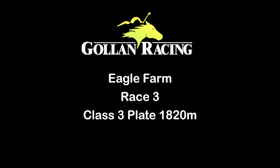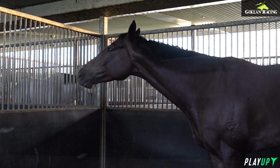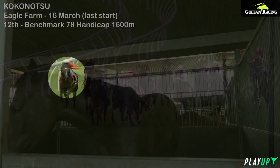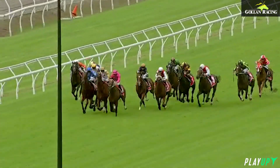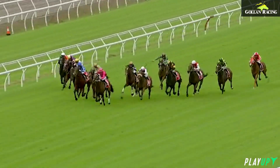Okay, we'll move down to race 3 now, which is the Class 3 plate over the 1,820 metres. 3 runners in this. We'll start with Kokonotsu, 60 kilos. Jimmy Orman on board, barrier 15. Morris with PlayUp is paying $10 to win and $3.30 for the place. He's had 2 wins from 3 starts at this track and trip. Forgive run last start over the mile when not a lot went right for him. Yeah, nothing at all went right. Caught in the wrong part of the track, just in a really awkward spot. Nothing went right at all, and he still goes through the line late.